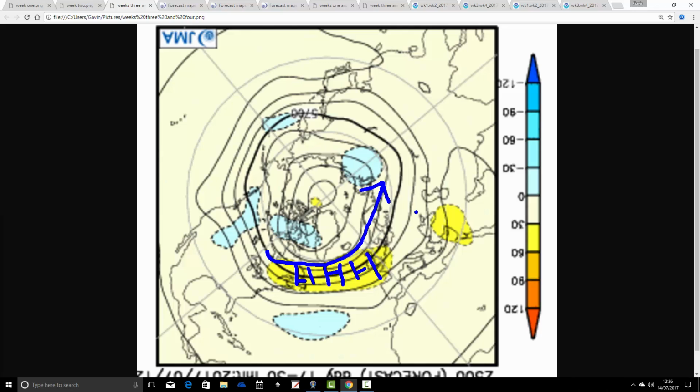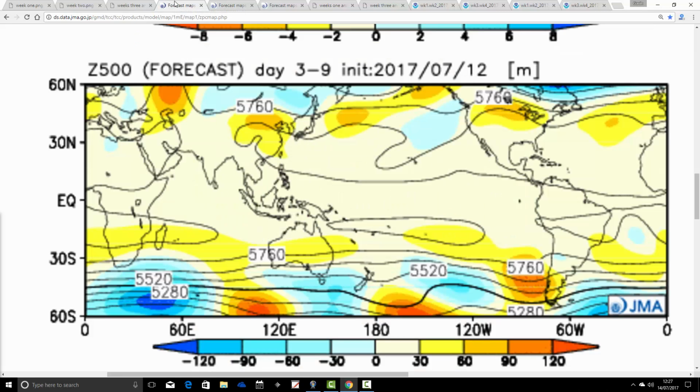Again, not a heat wave. We're not drawing the air up from the south and the southeast, just lots of dry and warm weather as we're going through to the start of August. Let's have a look at the temperature and precipitation anomalies for the next month, and we'll have a look at the mid-latitude and tropical view.